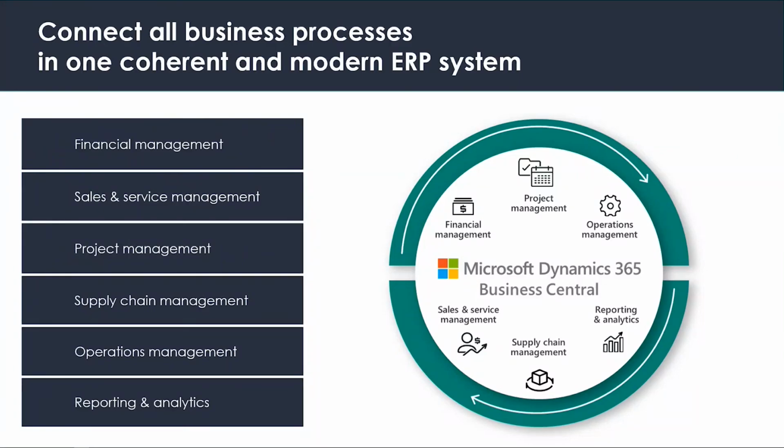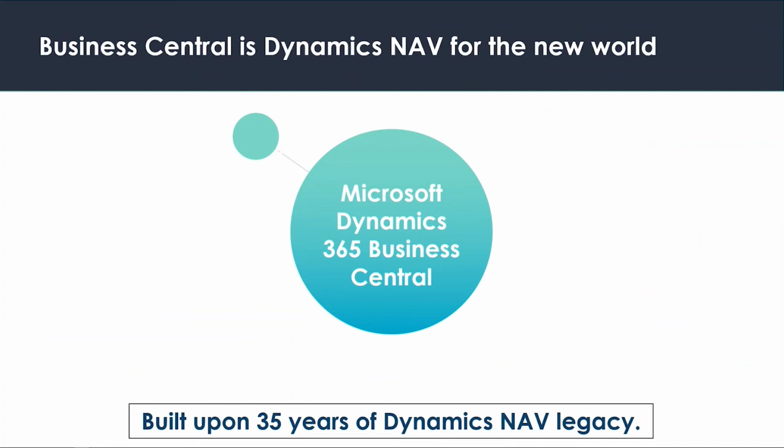Okay, good. This part you might already know, because Business Central Online is everything that you can reasonably expect from a modern ERP system. It will offer you an integrated view into your business, starting with financial management, sales, service management, supply chain management, operations management including manufacturing, and also project management. On top of that, you will have reporting and analysis. That is something you would expect anyway. I like to say that Business Central is actually Dynamics NAV for the new world, for a couple of reasons that I will try to explain in the next 10-15 minutes.